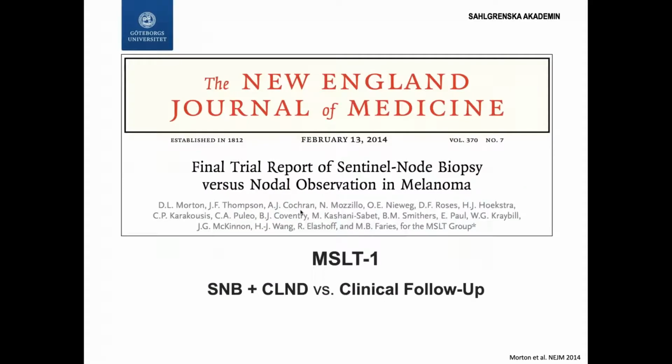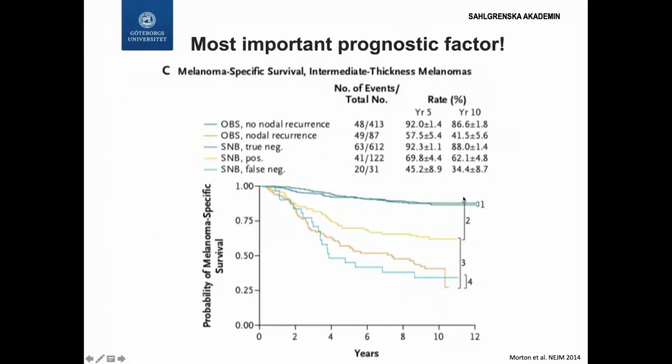There's actually 2 seminal trials performed by Don Morton and his colleagues. The first one is the so-called MSLT1 trial. And in that trial, they randomized patients with melanoma to sentinel node biopsy, and if the sentinel node was positive, a completion lymph node dissection, meaning that they remove the rest of the lymph nodes in that basin, or just clinical follow-up. And from this, you can read out a lot of information.